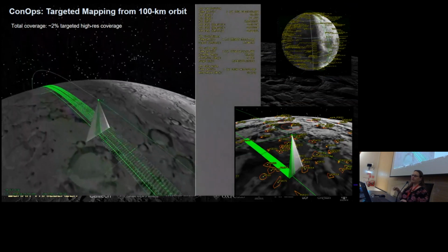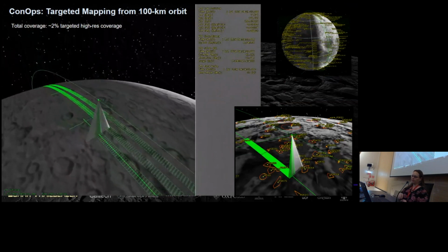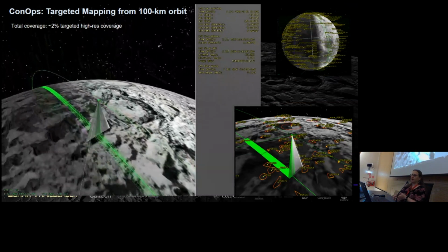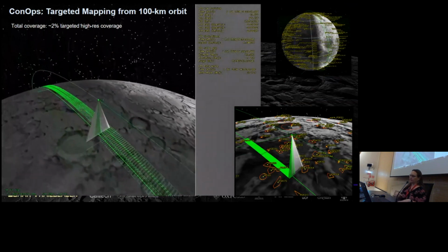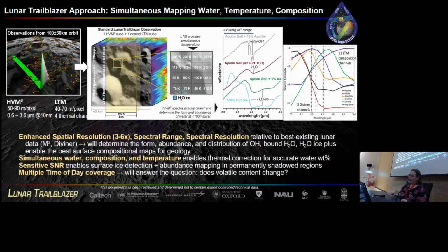We don't have tons and tons of data. We have to very carefully choose our targets to follow up on the questions that we have. So we have requirements to view specific geologic targets, requirements to view certain targets that we understand their composition very well at multiple times of the lunar day, to understand the mobility questions. And then, of course, we've got the PSR targets that we'll be looking at. So as I said, we're collecting these kind of nested data.